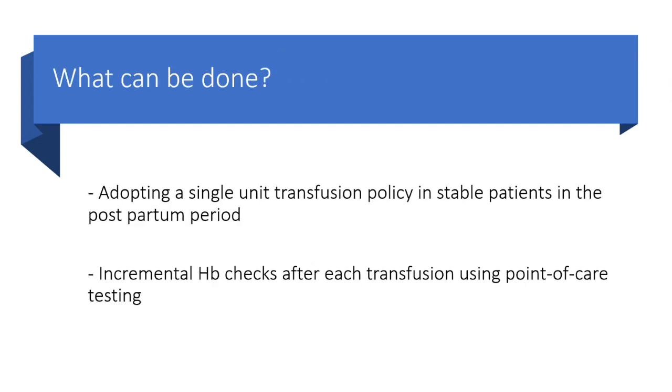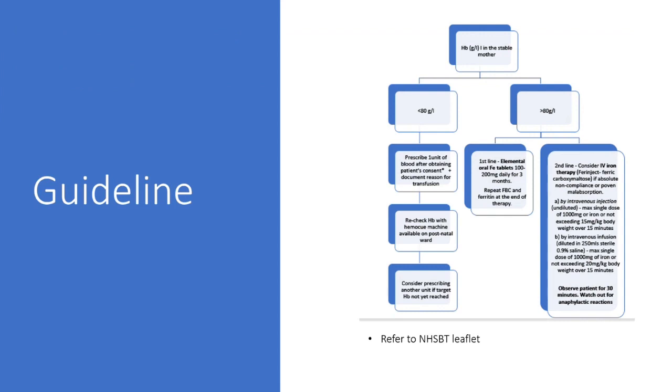So what we did was we adopted a single unit transfusion policy, a very basic policy for clinical staff to follow, and it was in stable patients in the postpartum period. And it would be supported by incremental HB checks after each transfusion using point of care testing. This was the guideline that we used, so it's from the NHSBT leaflet we refer to.